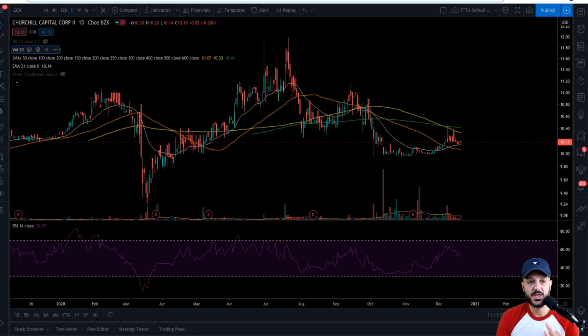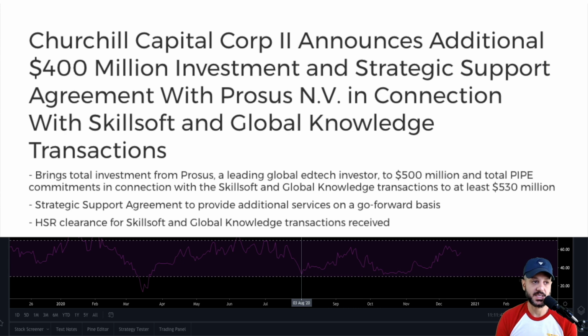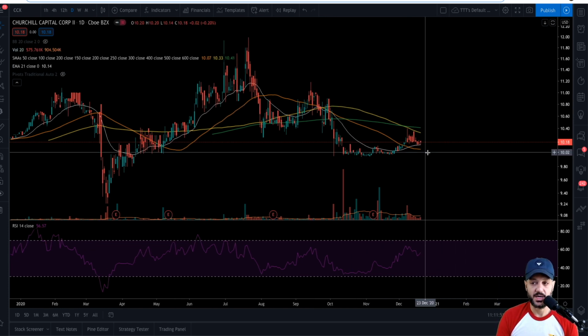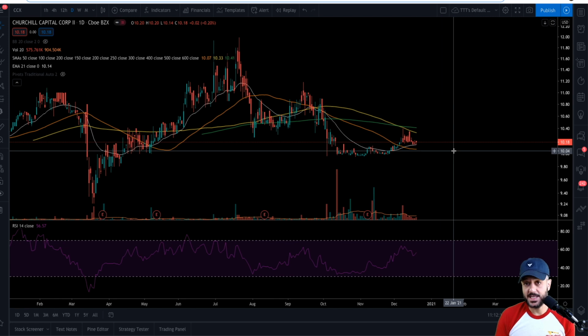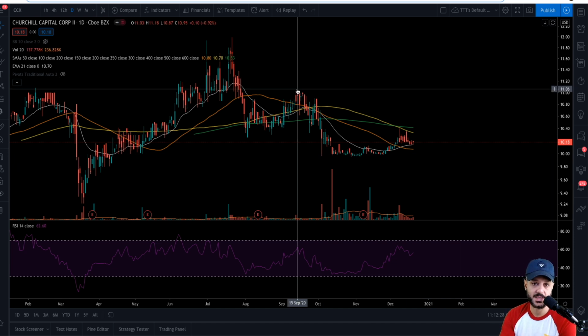All right, SPAC number 3 on our list is Churchill Capital Corp 2. Now we know that they announced they are going to be taking Skillsoft public, and the deal is looking to actually go through in January 2021. However, the SPAC is currently trading at around $10.18, very near the default pricing. This is likely because the market isn't that excited about Skillsoft and about a Skillsoft merger. However, at $10, this is something that I'm happy to get into, or $10.18.